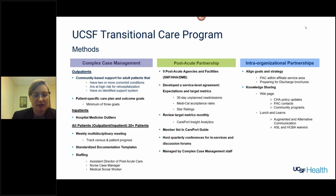We standardize our documentation and use templates. So any provider logging into a patient's EHR sees that we're being tracked, that we're consulting, because they can specifically see our consult notes. And for our outpatients, we actually have a way to tag them in Epic so that you can see if they're followed by our service, and quick notes on where to look in the chart for certain information.